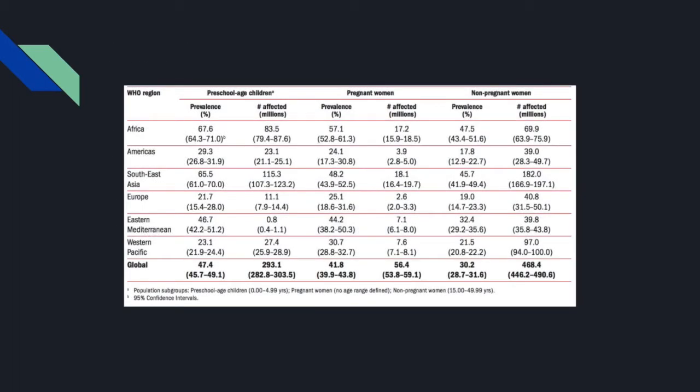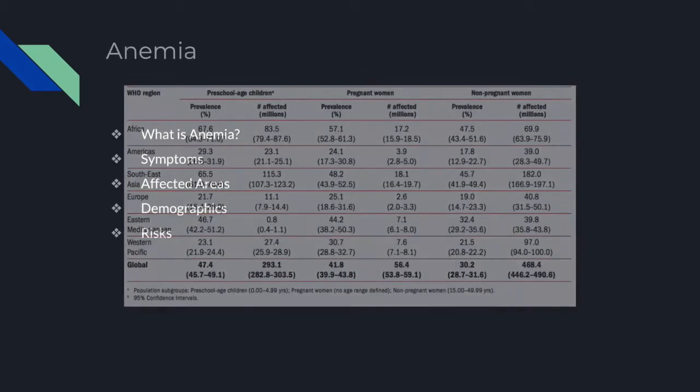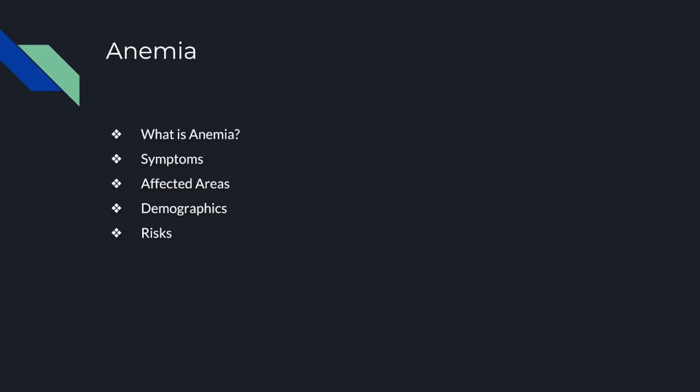However, as shown in this chart, poor rural areas such as countries in Africa are most affected by this condition. According to the World Health Organization, children and expectant mothers are at the greatest risk for complications caused by anemia. When women give birth with undiagnosed anemia, there is a greater chance of prematurity and low birth weight, which can be fatal in the developing world.